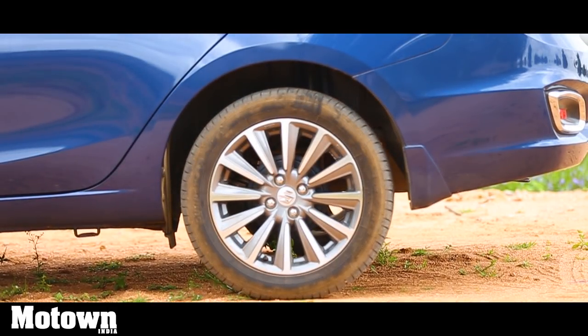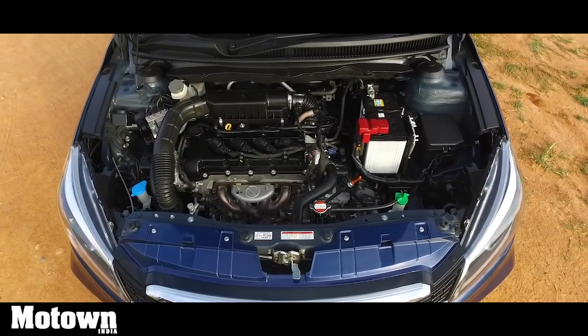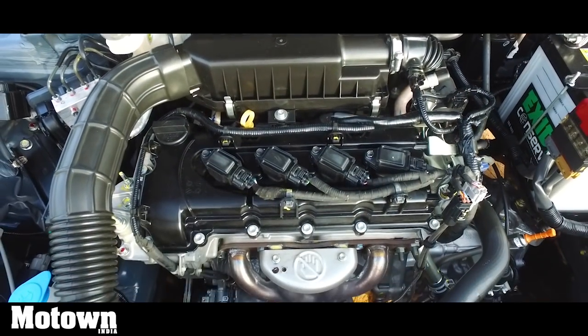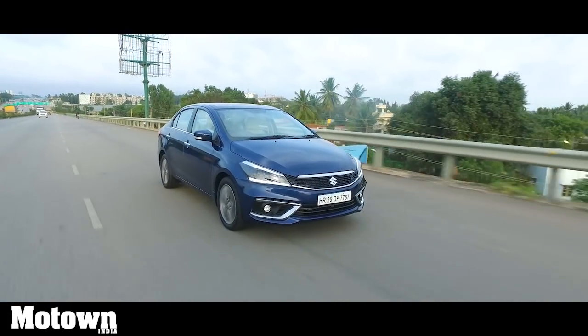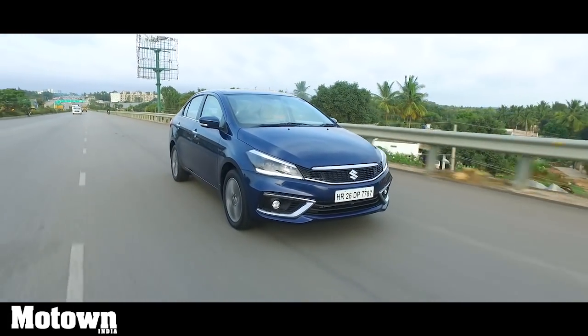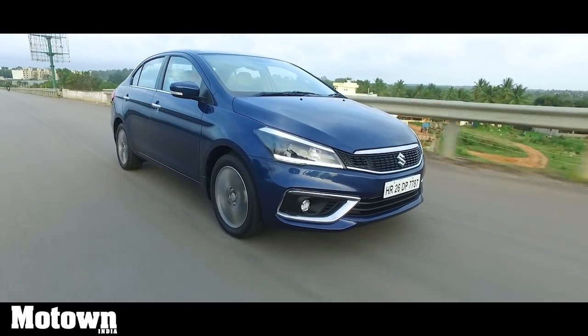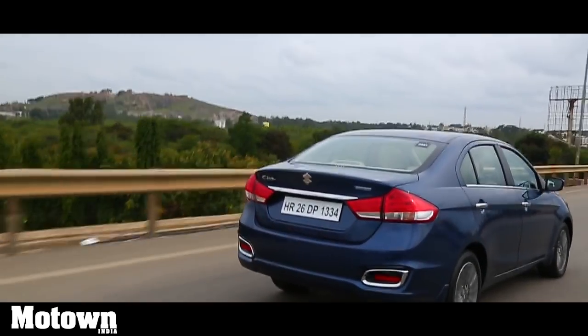The car is being offered with a new 1462cc smart hybrid petrol engine as well as the existing 1248cc smart hybrid diesel engine. While the latter comes with a 5-speed manual transmission, the petrol engine gets an option of a 5-speed manual transmission as well as a 4-speed automatic transmission. We drove the top-end automatic petrol variant for a review.